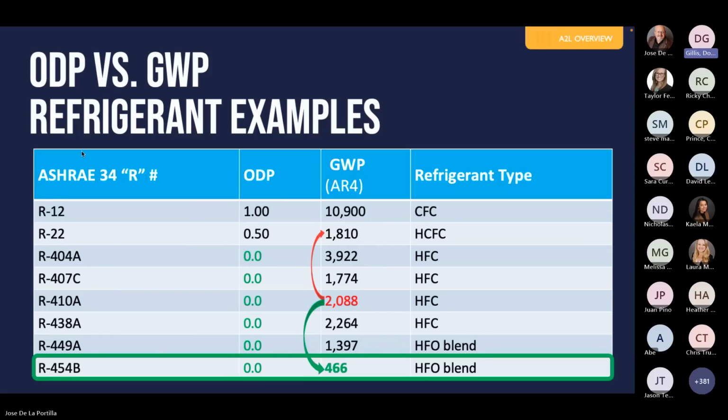So then we're moving from 410A, an HFC, to 454B, an HFO blend. And that's what we're here to talk about today. Notice the global warming potential goes from 2088 to 466. That's a big deal. I mean, just that move alone from 410A to 454B, if you care to know, is a 78% reduction in GWP.